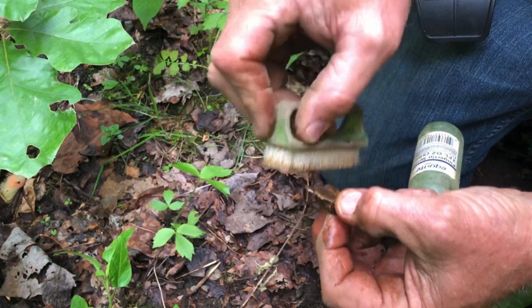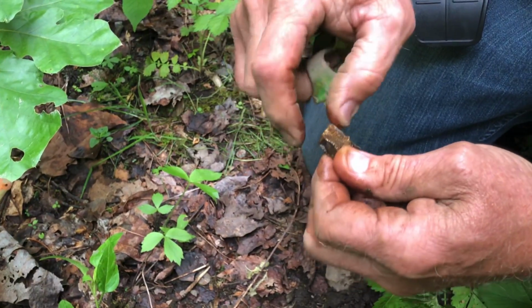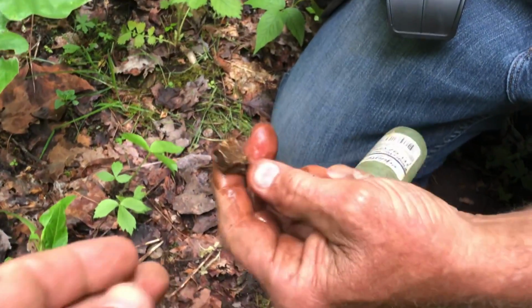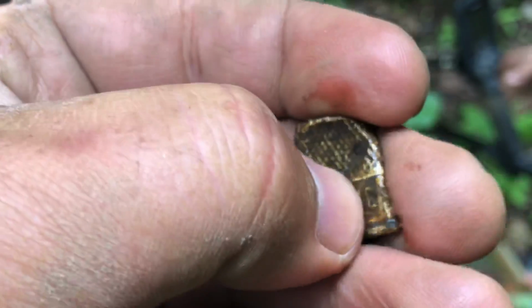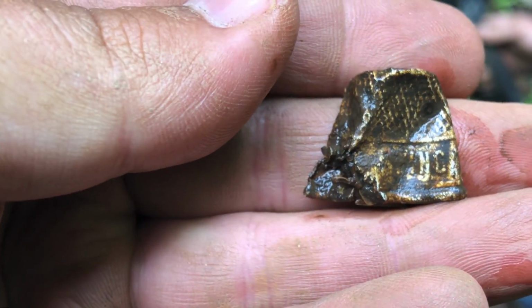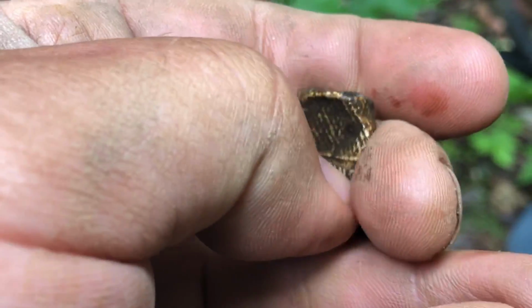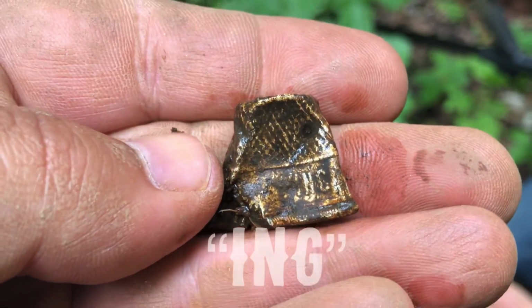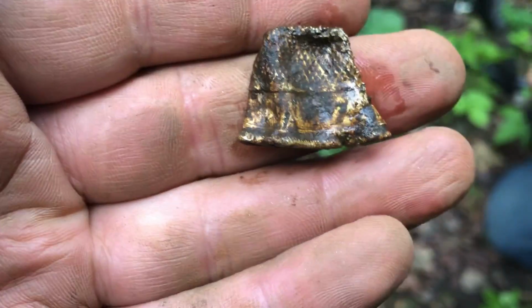Kind of beat up, Ben, but it's still cool. Maybe when it dries out a little more. Let's see. It's gonna kill me if we never figure that out. I think it says incorporated. Maybe not. Oh man, I hope you get that figured out. That's gonna be a tough one though.